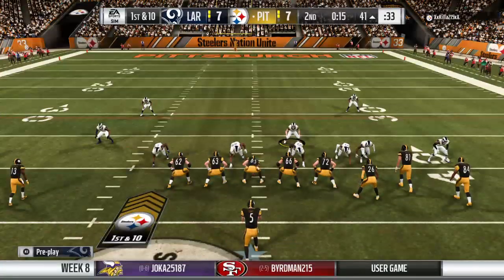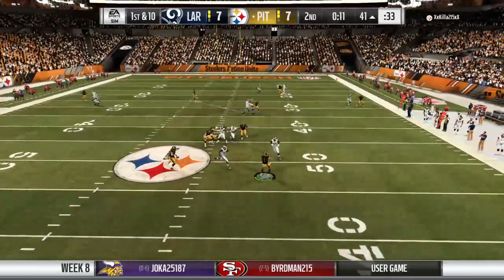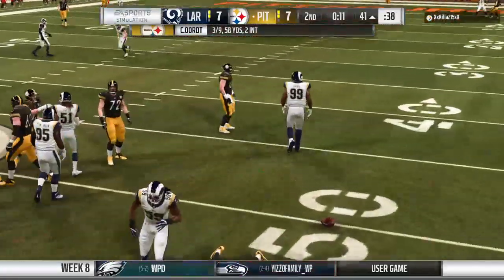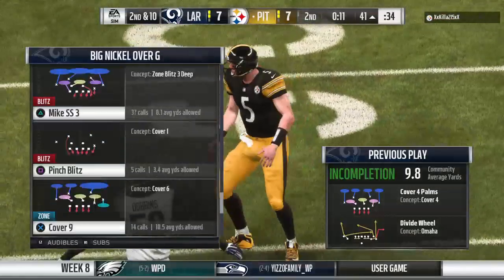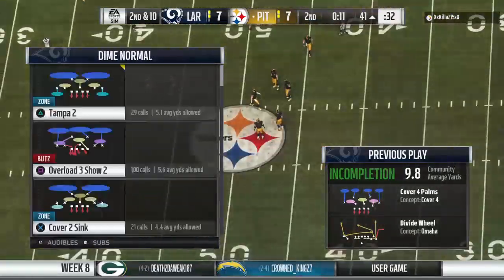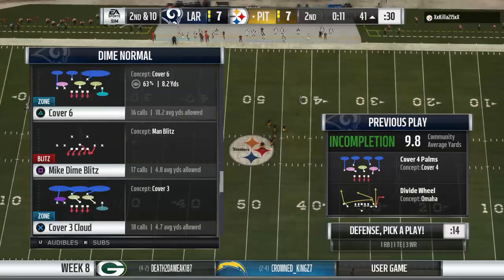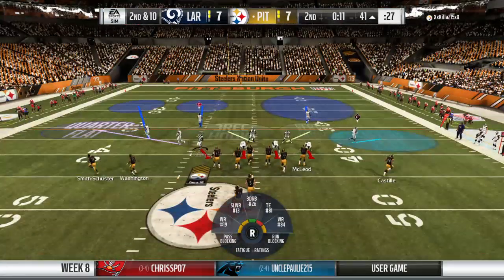Hurry up, here we go. They'll look to throw here on first down. A hit as he throws there, incomplete. Here now is 2nd and 10, again from the 41.